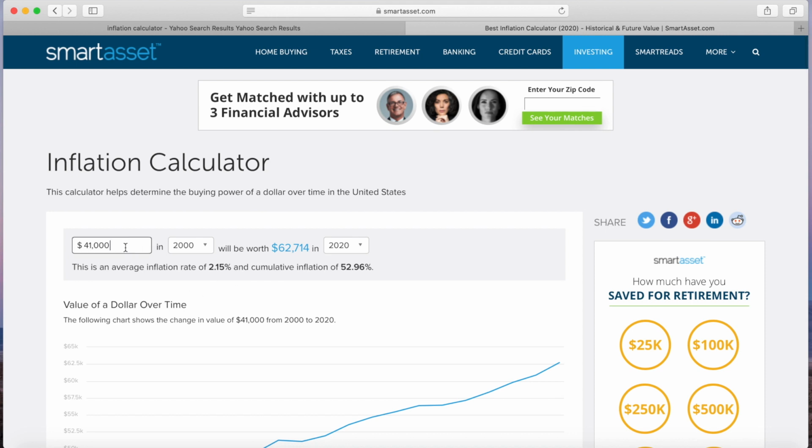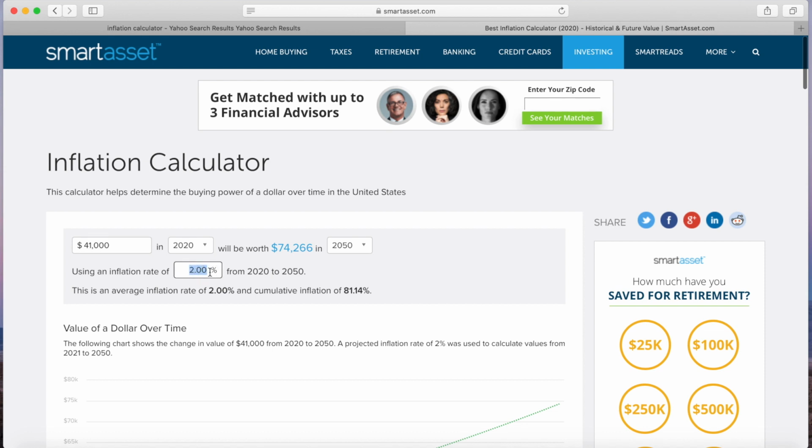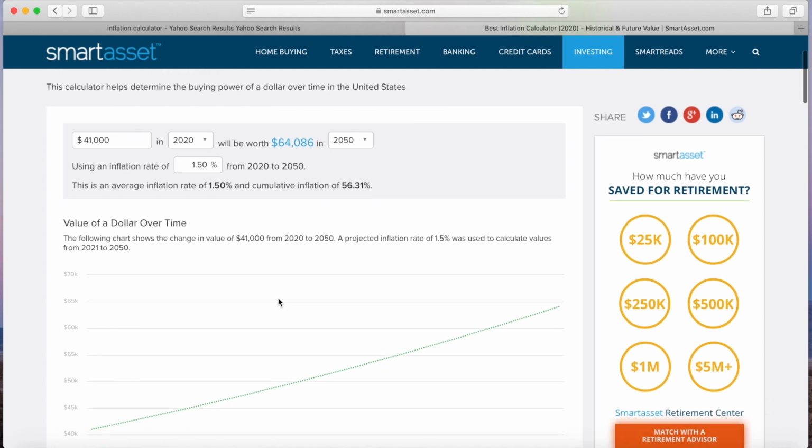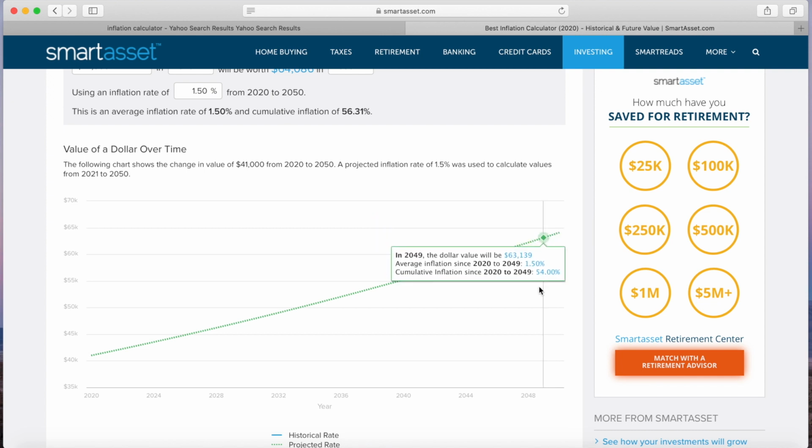But what you want to do, guys, is when you get here, you want to enter the number that you got from step 5, so the $41,000. And you want to make sure you change it to 2020 because that is the current year. Then you want to change what it's worth to the year you plan to retire. For example, we use 2050. And I use 1.5% for inflation. I think that's a nice solid number. You can go higher if you want, but for example purposes, I'm going to use 1.5%. And it shows you how much this $41,000 would be worth in 2050.